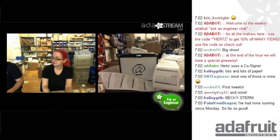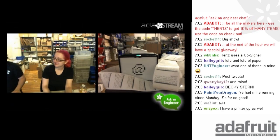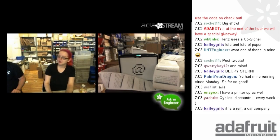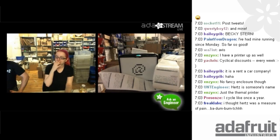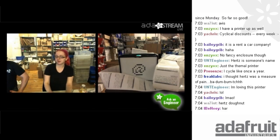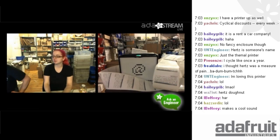Let's start off with the code. The code is Hertz, 10% off many things, including the Internet of Things printer kit. Because you're an engineer, why don't you tell everybody what Hertz is? Hertz is a measure of frequency, the standard SI unit for frequency. A hertz is a cycle per second, a periodic phenomenon. I used to have an old function generator, a pulse generator, from the 70s, and instead of Hertz, it said CPS, cycles per second. Hertz wasn't turned into a unit until sometime in the 70s or 80s. So old equipment will say CPS, but nowadays everything says Hertz.